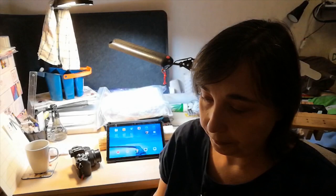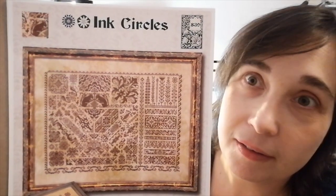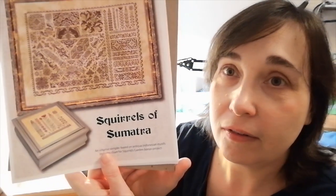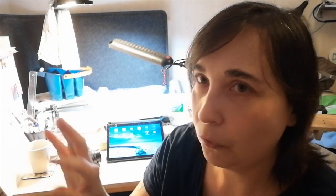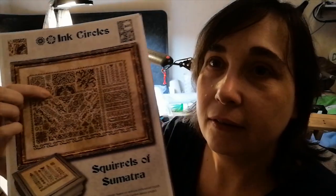And I have been looking for these patterns for quite a while, or designs, I guess you could say. And they look like this. It's so cool. Look at all that tiny detail. It is called Squirrels of Sumatra. I don't know what you call that, mirrored? If the picture is mirrored. But it's squirrels, and I'm like, well, where are the squirrels, right? But they're right there.